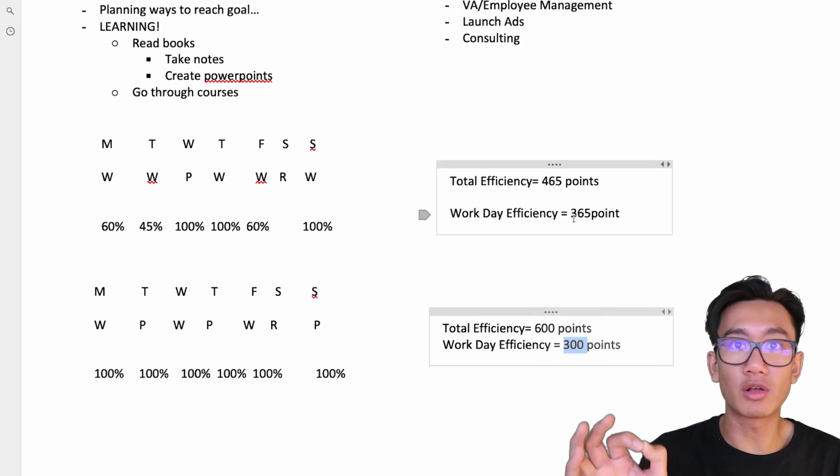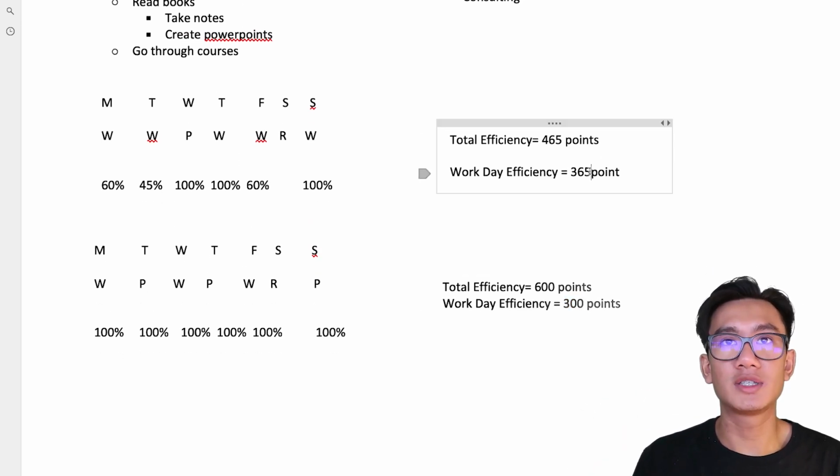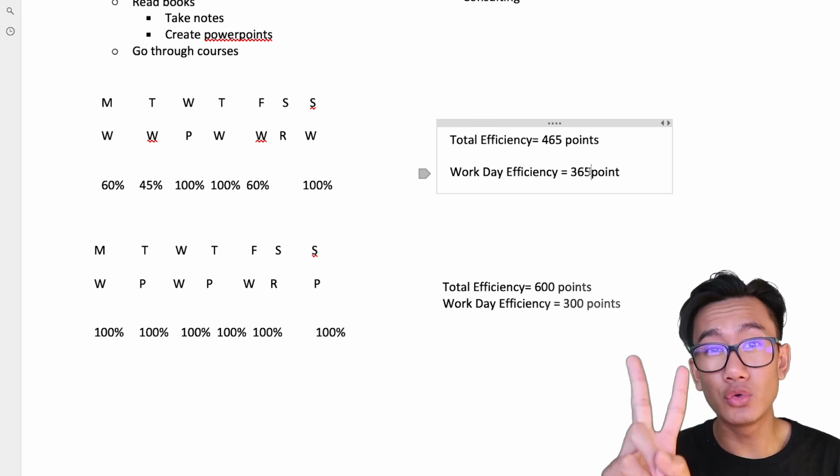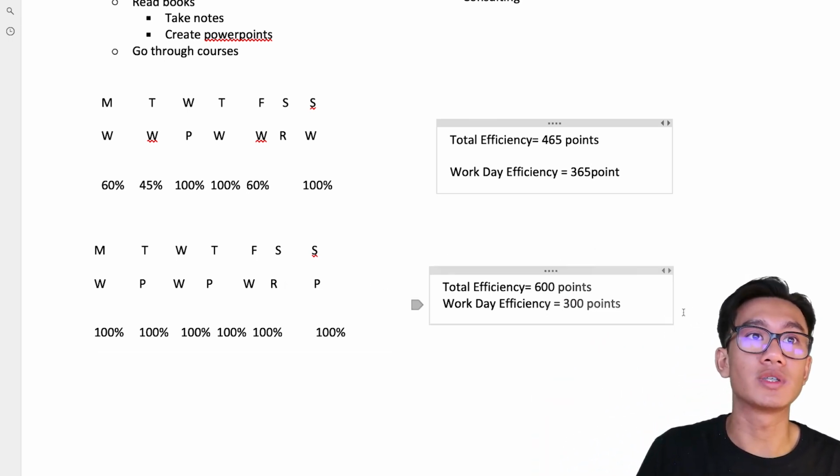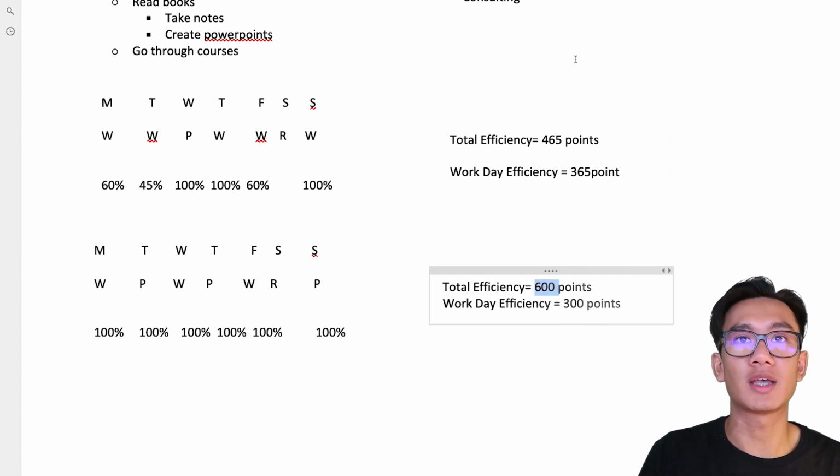But if you just logically see it, you're losing 65 points, but you gain 2 whole days. Those 2 whole days can either go towards rest or go towards a project day, which therefore leads to a much higher total efficiency.